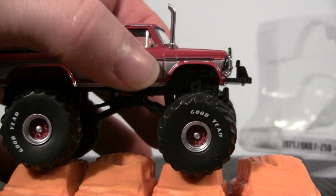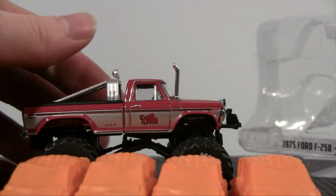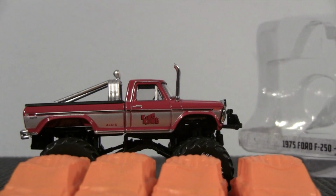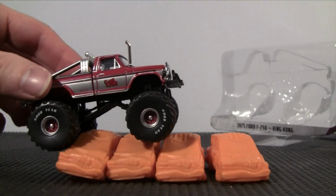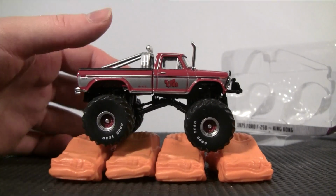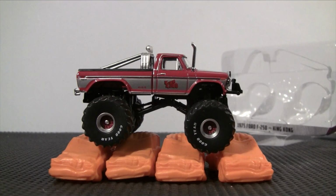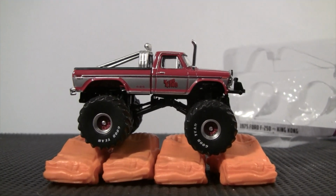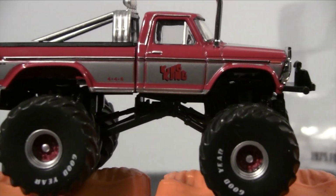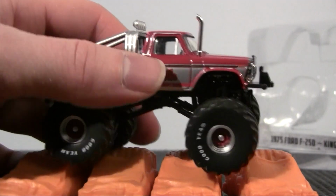We've got the diesel powered smokestack coming off of King Kong. That's a better look so you can see it. Goodyear tires. King Kong, the name of the truck, on the side. It also has 4x4x4, I believe, on the side. Let me go ahead and zoom in for you. It does have a nice roll bar and lights.